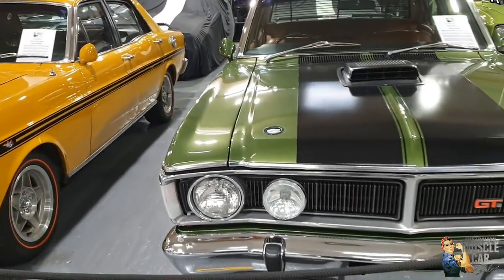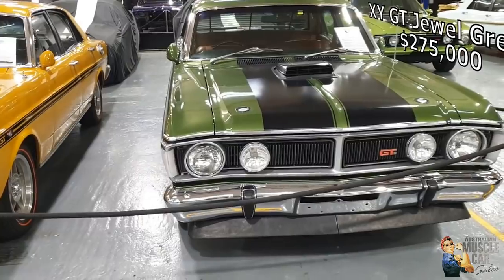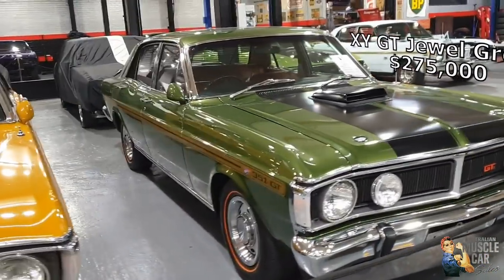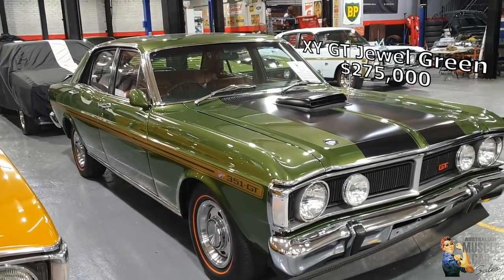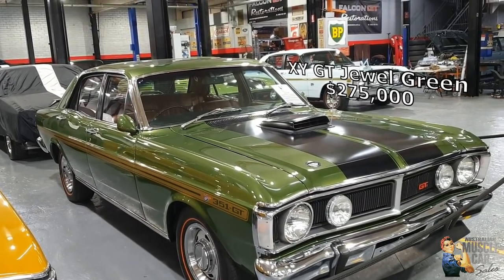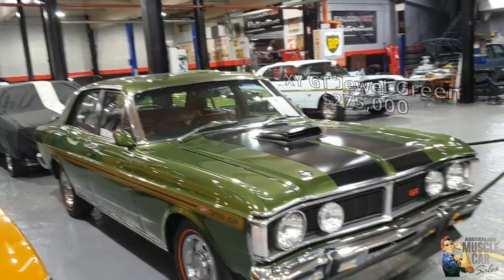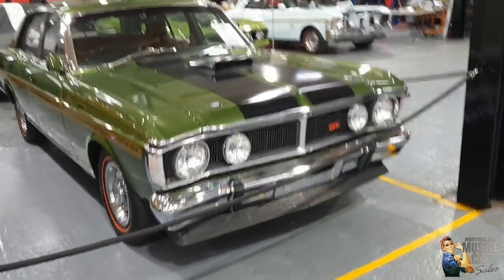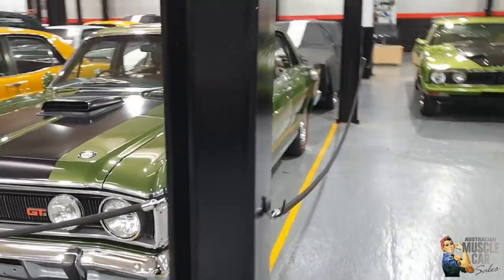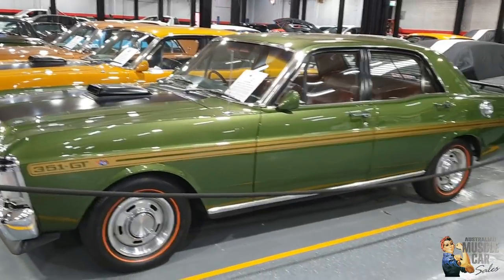And here we have, I reckon, one of the nicest cars I've ever seen. Jewel green XY GT, I think, was it 11th month? 11th month 71, and this car has every option: dual mirror, sunroof, air conditioning, cloth trim, 8-track. What else have I missed out on? Fully restored by Grand Tourer, and just a special car. That's a beautiful car. That's asking in the 275.